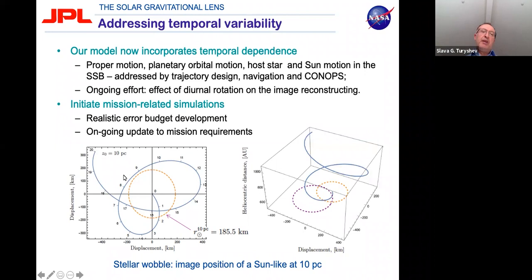But we see how the stellar wobble is prominent. We need to follow this blue curve year after year. So that's in 2 dimensions. And in 3 dimensions, the curve that we need to follow is shown here in blue. We begin at 650 astronomical units, and then as we move on, the image gets slightly larger, and so we need to follow those images. Those displacements are quite large, but the velocities and accelerations are not.